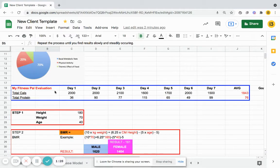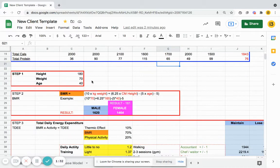So firstly, before we go through MyFitnessPal and an example of it, we're going to go through working with basic metabolic rate first. This person is actually 5'6", so they're 167 centimeters. They weigh 70 kilos and they're 40 years of age. They're also female, so we're paying attention here to the pink.